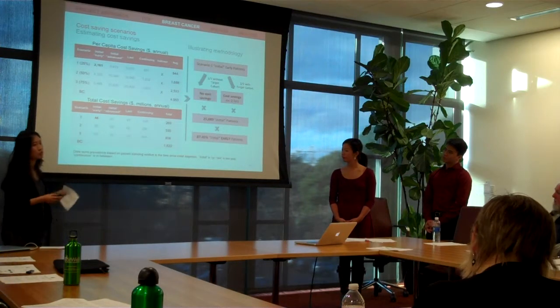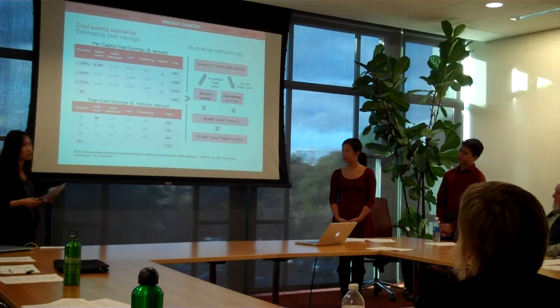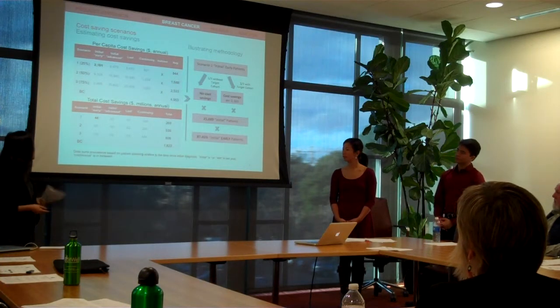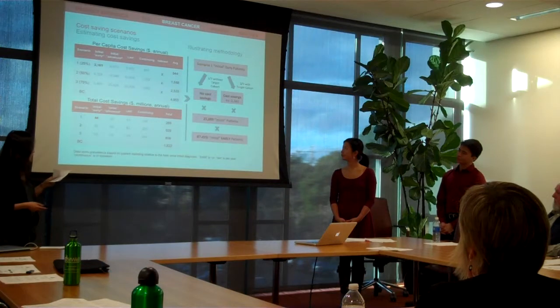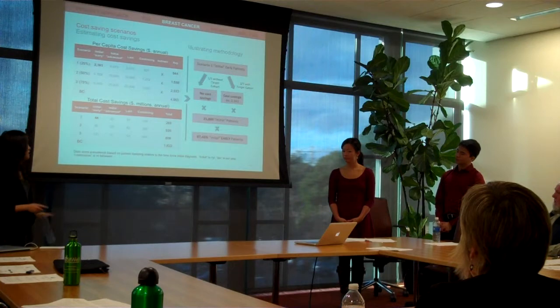Early, we grouped as stage 0, 1, and 2, and advanced as 3 and 4 for the purposes of our analysis. And last refers to people in their last year of life, and we sorted that by the date of people whose main cause of death was breast cancer. And then continuing refers to anywhere in between.